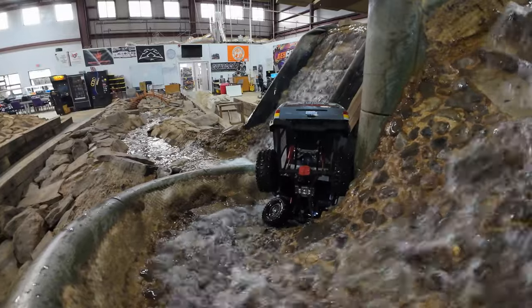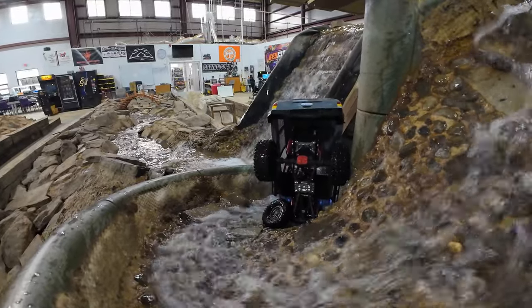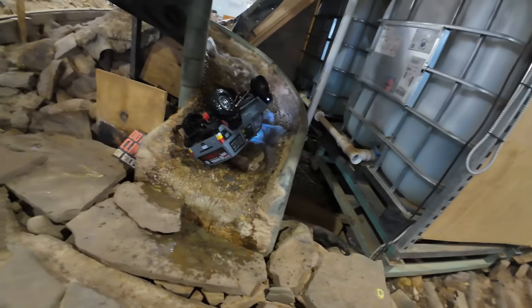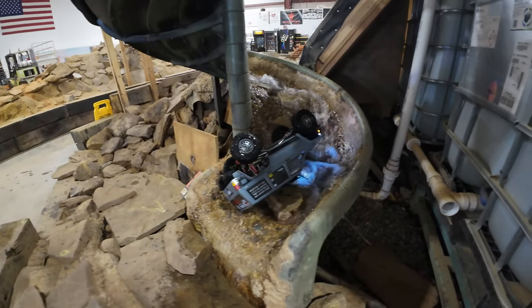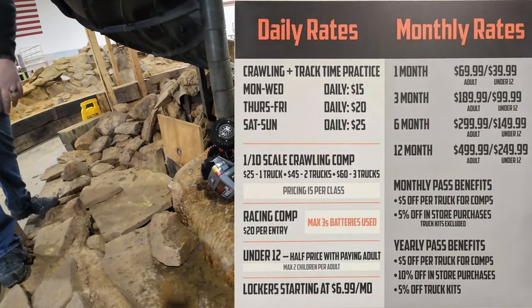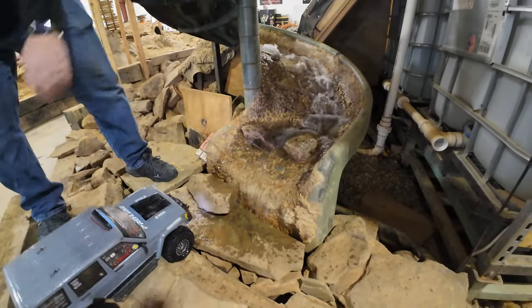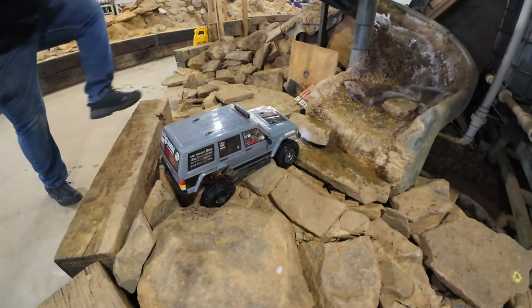Now, in most cases, you will bring your own ride here, and you'll bring your battery charger and your batteries and any tools that you may have. They pretty much just provide the track. Now, you can also rent two-wheel drive racing cars for the track, which we'll show you a little bit later.